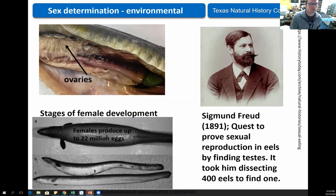They're kind of undifferentiated. So here's a picture of the ovaries of a dissected eel, and there are these white curtain-like structures here. And these are actually pretty small. They get much bigger. This is a picture of a female, what she might look like when she's closer to the Sargasso Sea, about ready to reproduce. Females can produce as much as 22 million eggs.